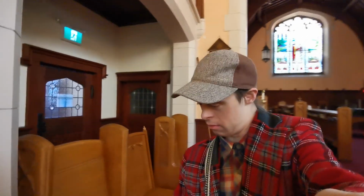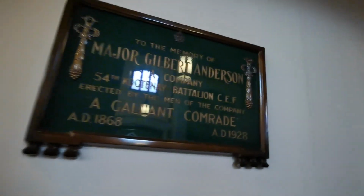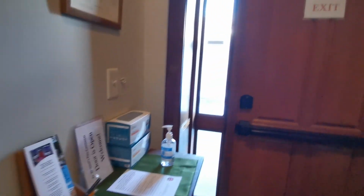You know where that is? I do, I can show you. Okay, so we're going to exit now and check it out. Yeah, there we go, as we exit. Maybe we can go back down here. So this is the exit sign. Yeah, it's really neat to look around with the details. But we're going to go down here and check this out.